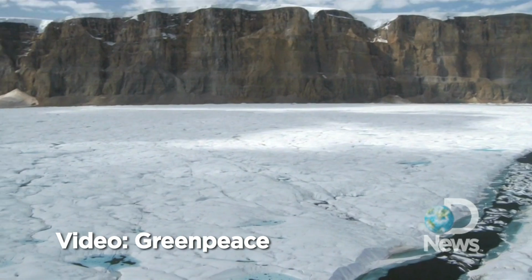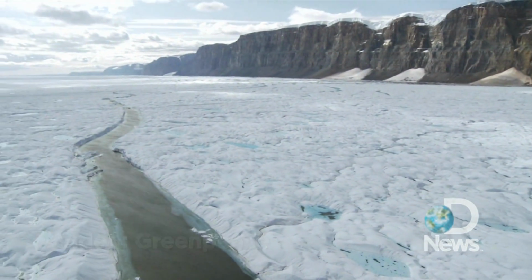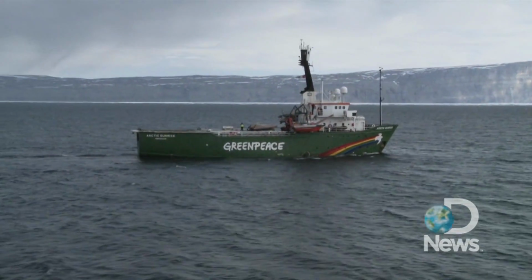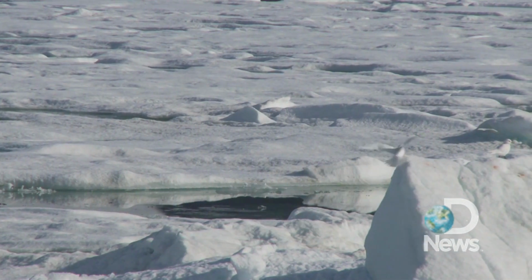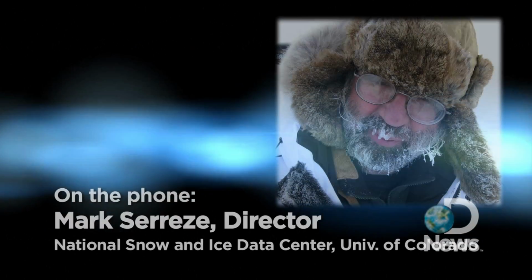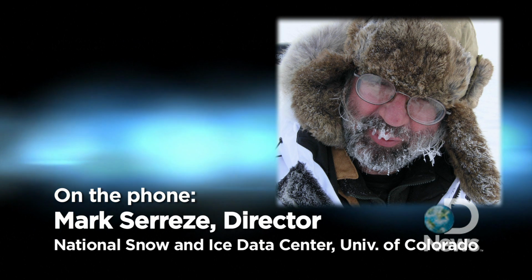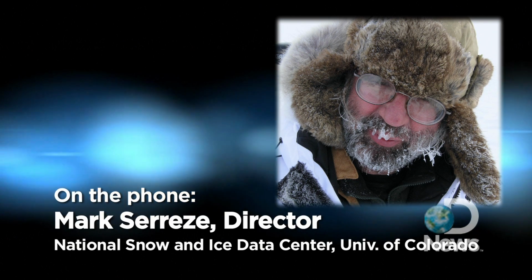Petermann Glacier, a 50-mile-long, 10-mile-wide hulk of ice, is disintegrating rapidly, according to Greenpeace, with a section larger than Manhattan expected to break off within 2 months. What I see here is just yet another indicator of how quickly the Arctic is changing. And this rapid wasting of some of Greenland's large draining glaciers is one more indicator of this.